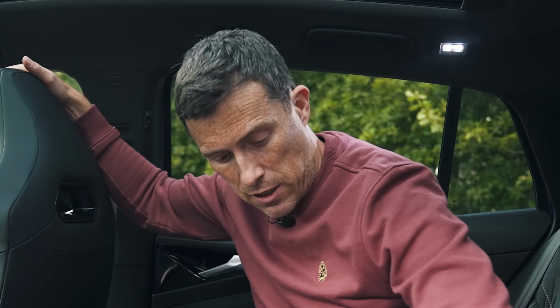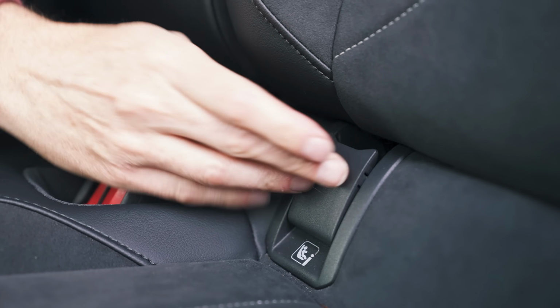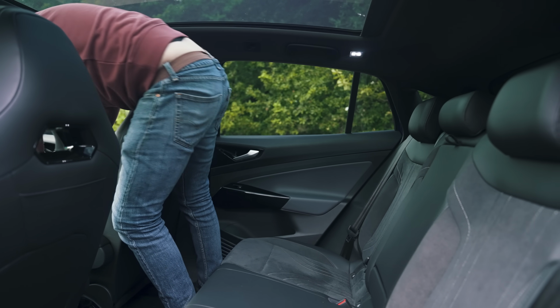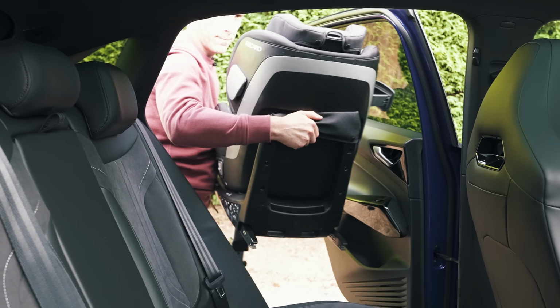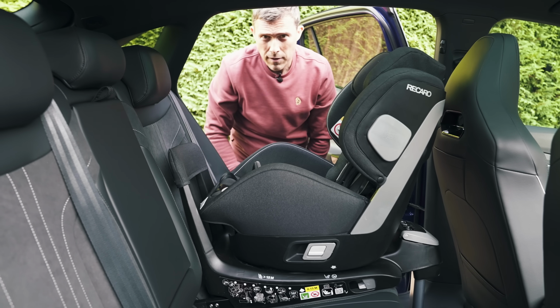If you need to carry a baby seat, you've got ISOFIX anchor points here on the 2 outer seats, and they're very easy to get to because you've got flip-up covers. Doors open nice and wide as well. Got the child lock on. Yeah, see, they open nice and wide. It's so easy to get a big baby seat in the back end. You can even fit the rear facing ones without too much trouble because there's so much room back here.